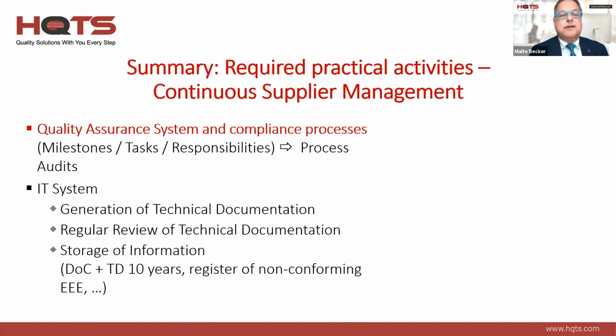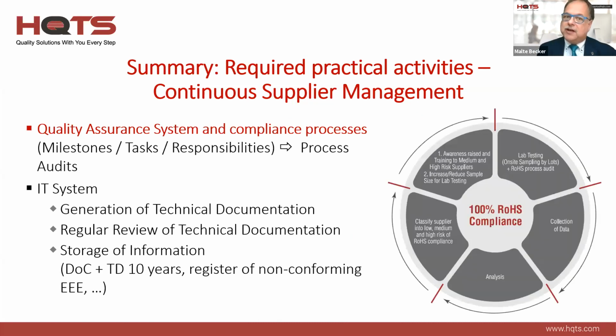Here we are. You have to have a quality assurance system in place, which is ideally linked to your general management and environmental system, which you will have to audit, in order to ensure that you are up to date and the processes are really doing what they are supposed to do at the end of the day. And you will have to have an IT system in place which generates the technical documentation, asks for regular review with information demands to your suppliers or yourself in terms of updating information, and which is also able to store this kind of information.